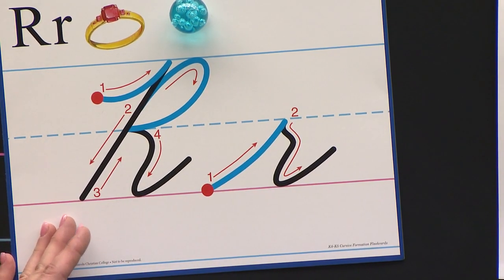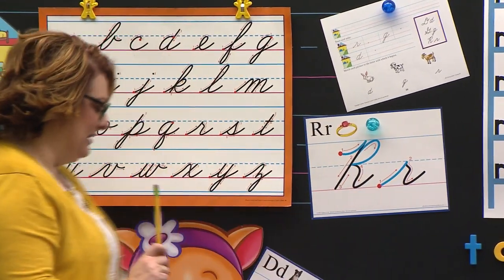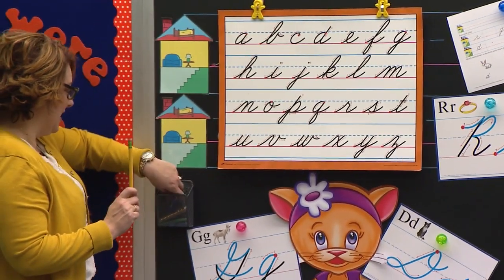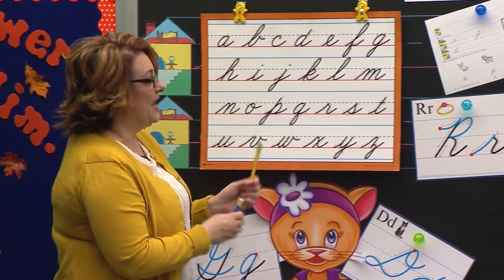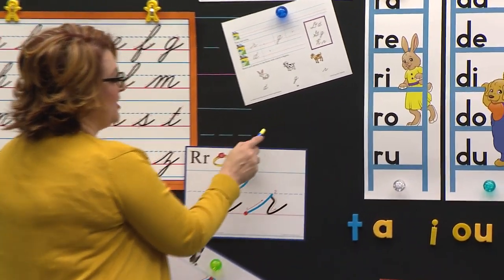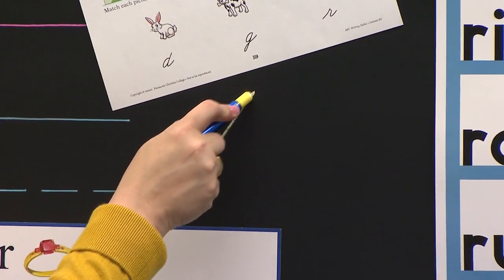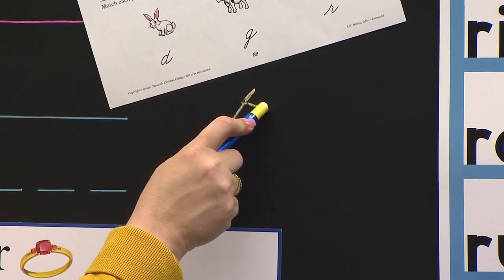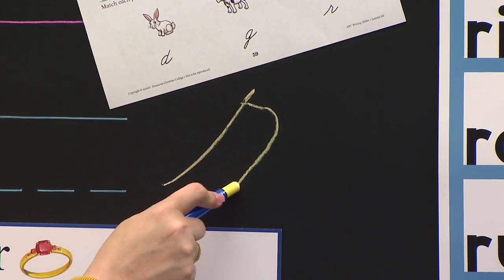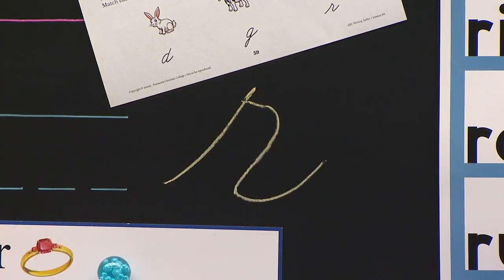Now today, we're going to trace little r. And then we're going to write a little r. So let me get my chalk out. And I'm going to show you how we're going to make little r. Let me move this down just a little bit. Watch. I start at the red dot. I slant up. I retrace just a little bit. I stick out my feet. I curve around down to the pink carpet, and I jump off with that big smile, just like that.